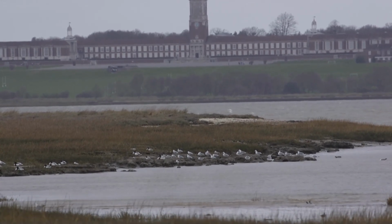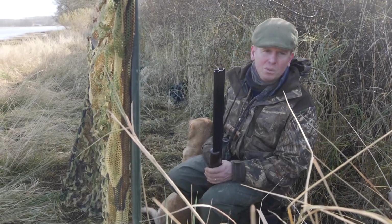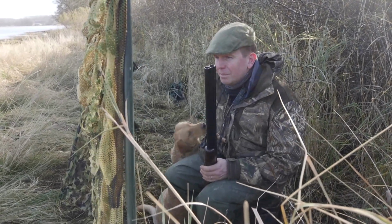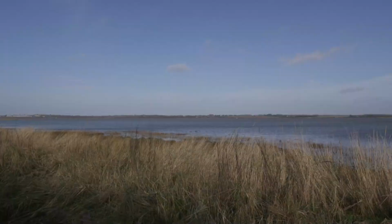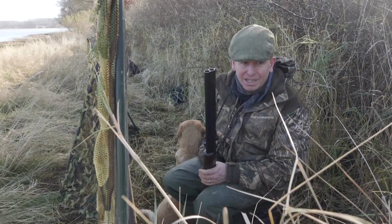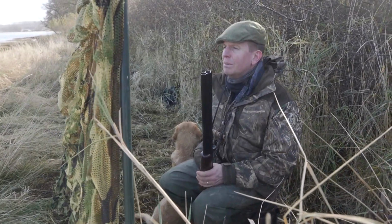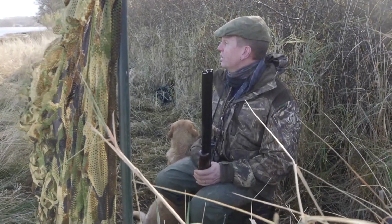I'm just hoping that with a bit of cooling and hopefully if the decoys don't shine too much, we might just call a few in and maybe get a couple, and if not, I've got the binos, there's lots about, there's grebes in amongst the decoys now, but hopefully there'll be teal and widgeon as well, and maybe mallard as the flight progresses.